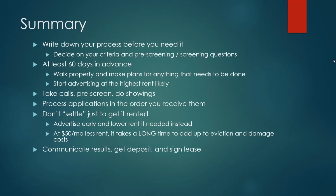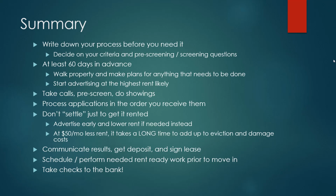Communicate your results, get your deposit, sign your lease, and then schedule and perform needed rent work once your old tenant moves out, before your new tenant moves in. And what are we here to do? Take checks to the bank.